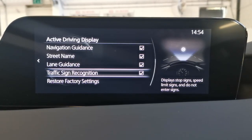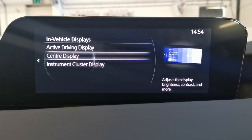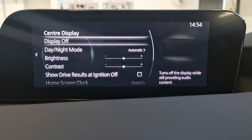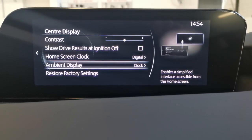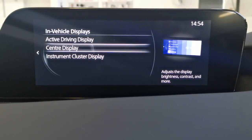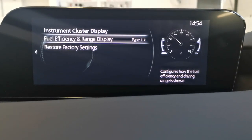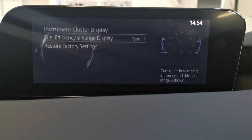Traffic sign recognition. Centre display we're looking at: you can adjust that between day and night modes, brightness, contrast, show drive results at ignition off, home screen clock, ambient display. Really good. Instrument cluster display, well again we looked at that earlier. You can adjust it between two types or restore factory settings.